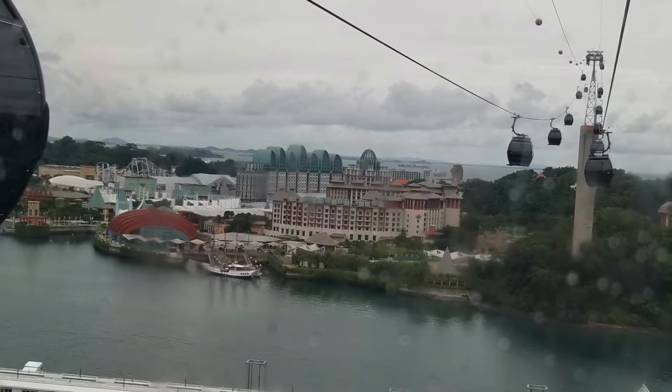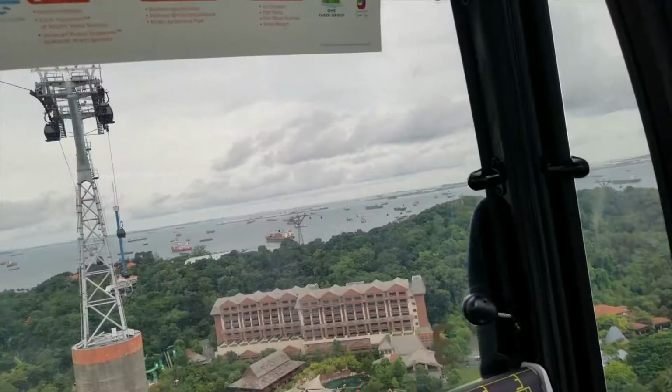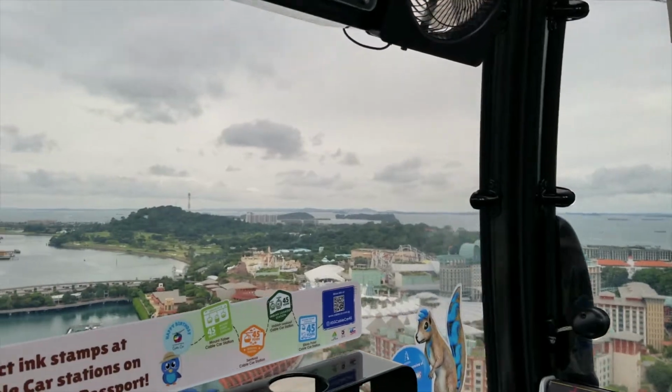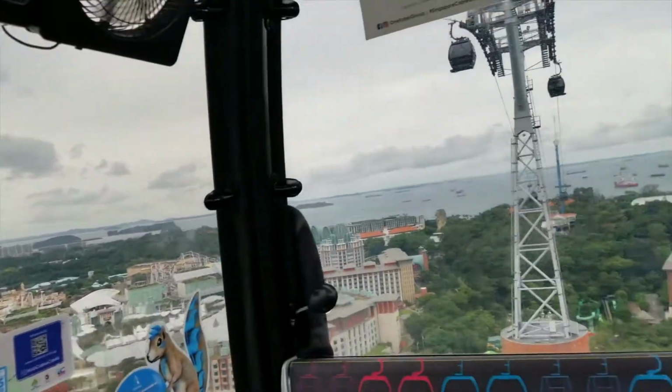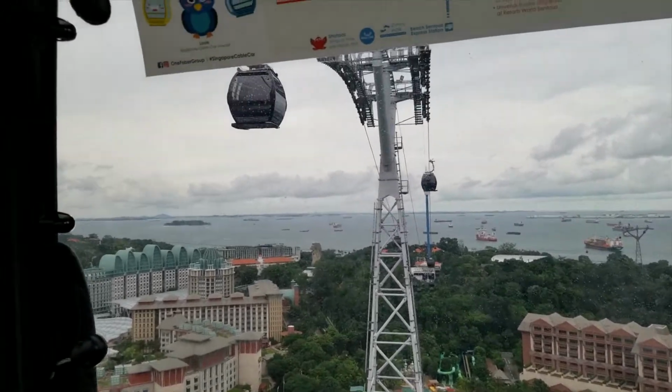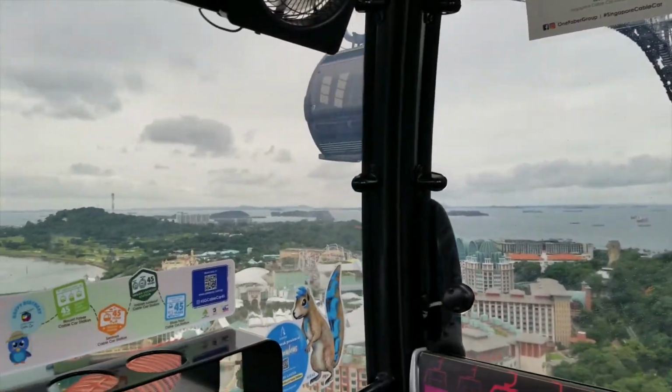So to get to Sentosa, we decided to take the tram. I believe you get there by train as well, but trams seem to be like the cooler experience because you get an aerial view of things and you get to see everything from above. So that's really cool and fun.